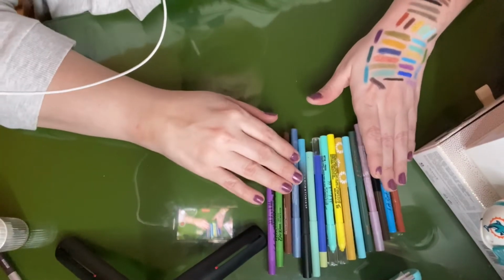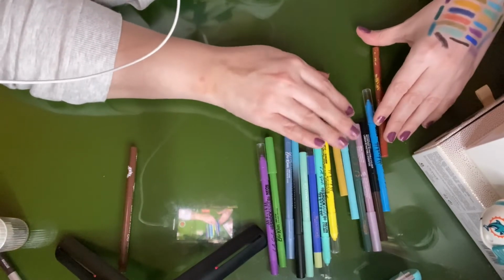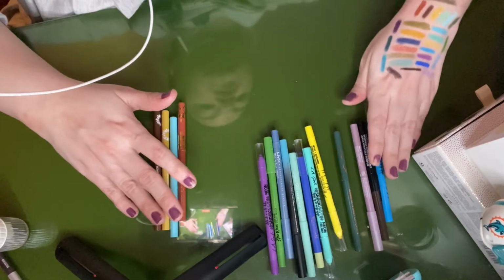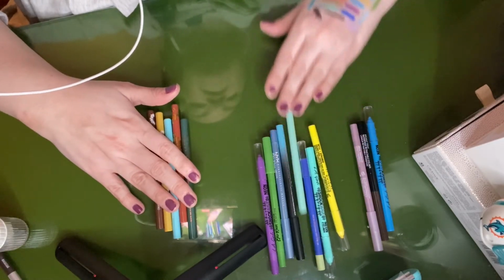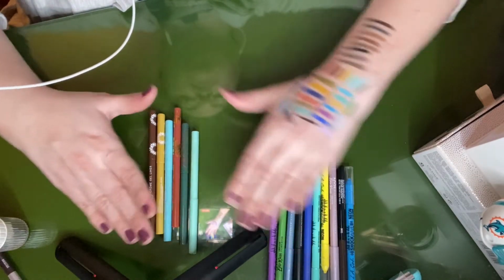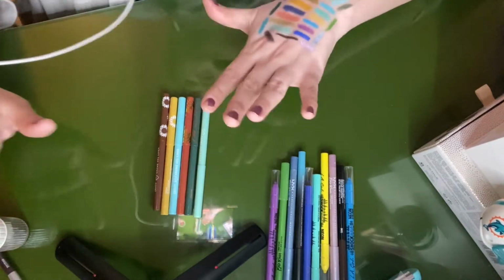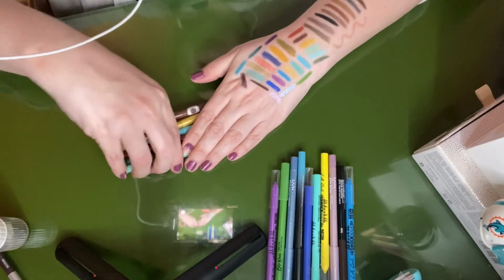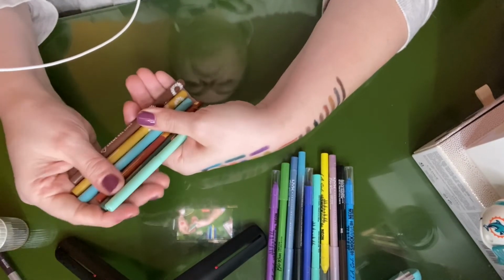Now for ColourPop. Let's do ColourPop. ColourPop I know has tons and tons of eyeliners. I don't usually collect their eyeliners or anything like that. If I see an unusual color show up in a collection, I will pick it up, but I don't go crazy picking up colors from ColourPop. So these are the shades I have right now. Truthfully, pretty happy with all of them.